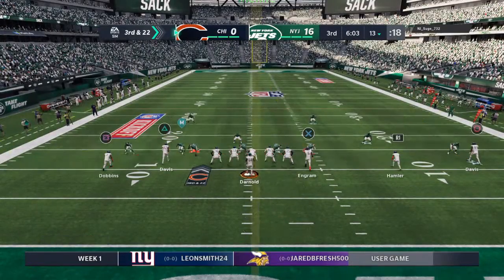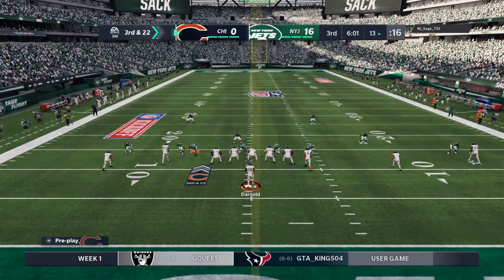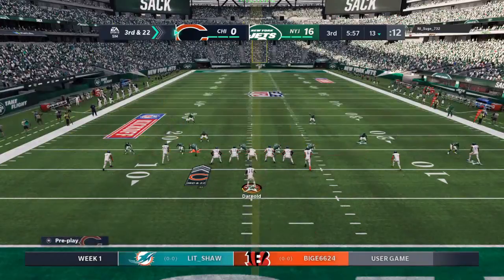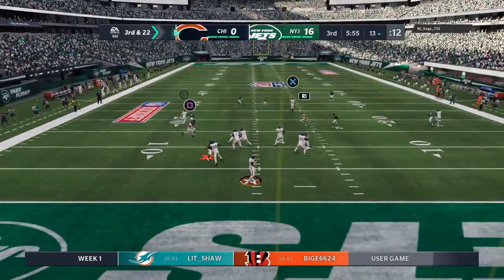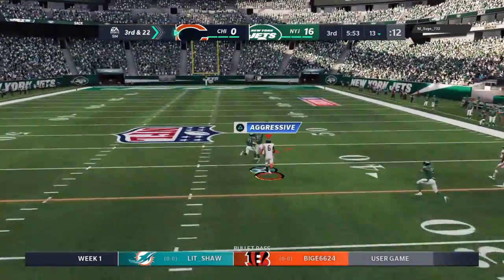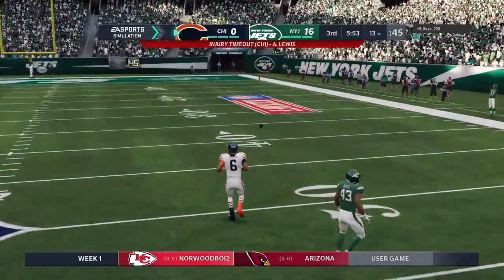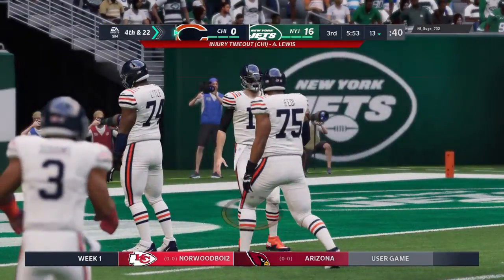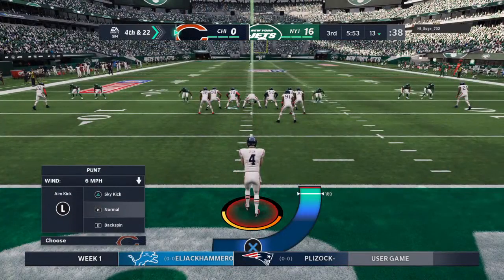This offense in desperate need of a conversion as they come up on 3rd down. A shotgun snap for Darnold. He's going to fire one deep over the middle. And unable to connect. Incomplete. I'll give them credit. They took their shot, but it's going to bring up 4th down.